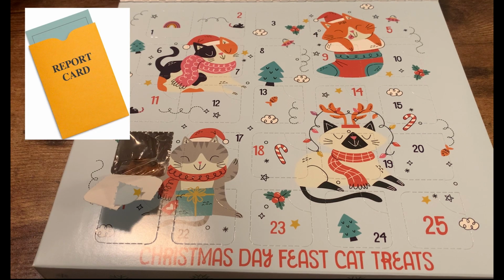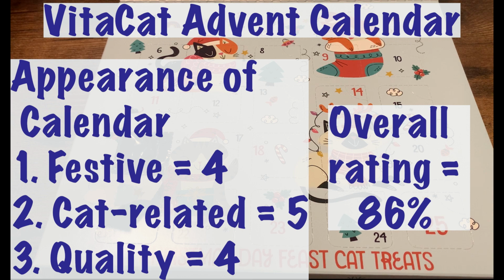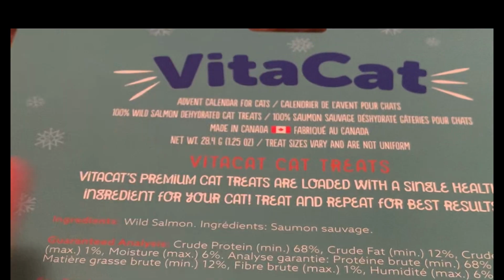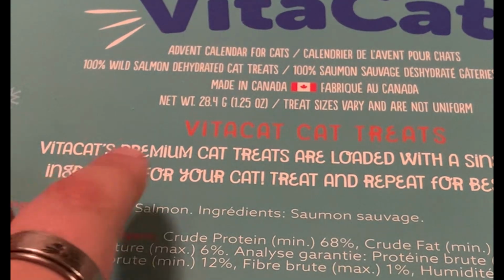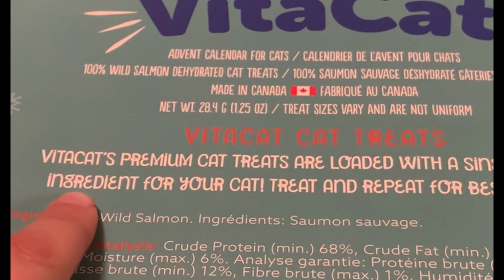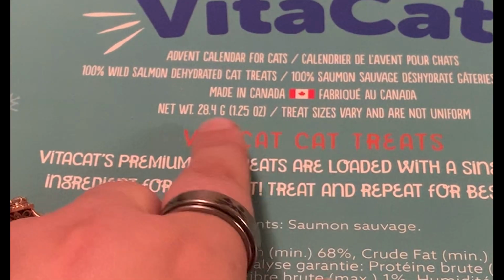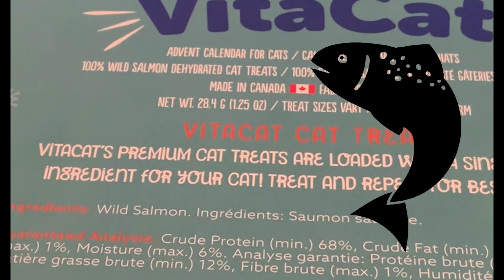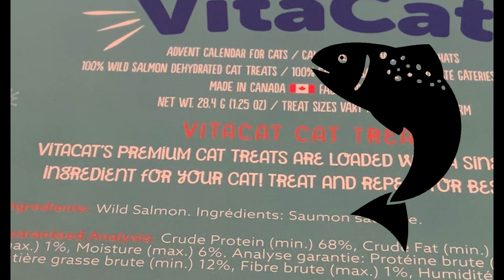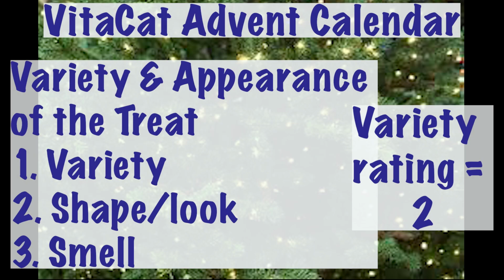Giving it a final appearance of the calendar rating of 86%. Next, we're going to look at variety and appearance of the treats themselves. For options, this one just has one type of treat, and that is 100% wild salmon dehydrated cat treats. There is not a lot of variety in this case, but what they are giving you is high quality cat treats. So I'm going to give it a rating of 2 for options of different treats.